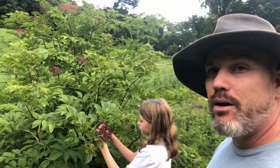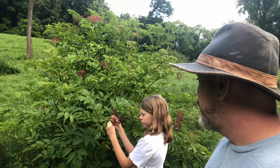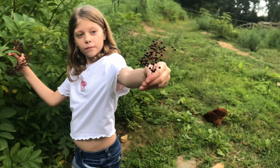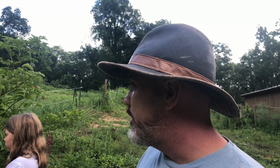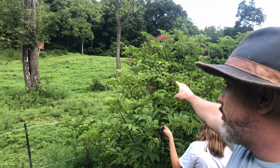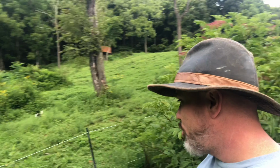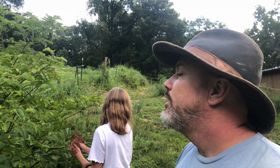Okay. These are elderberries. A couple years ago, we started getting really interested in native plants and elderberries. Beautiful. So we ordered some, and then we also have some growing wild on our property. This is an elderberry that's wild and native. We have some up in our overgrown pasture here. We're gonna harvest them. This is really our first elderberry harvest ever.